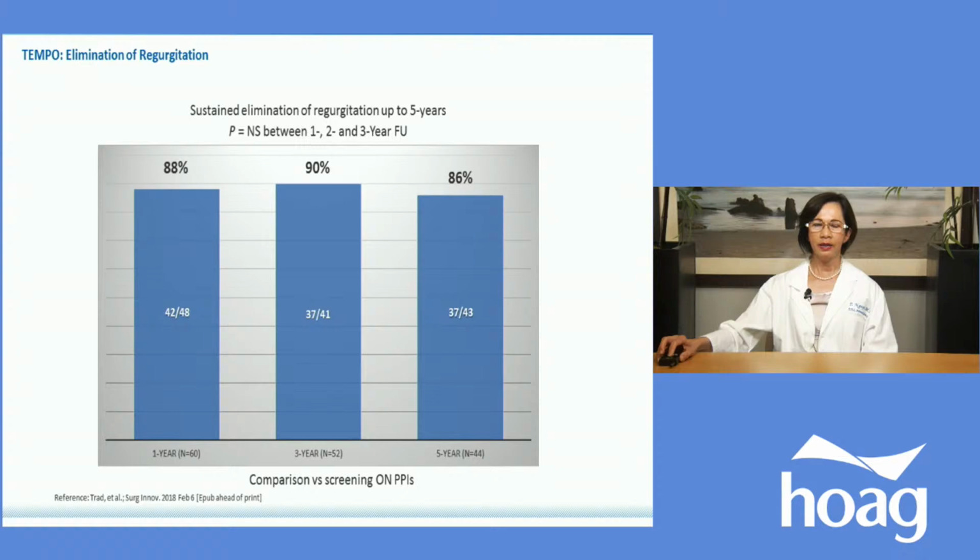Here we look at elimination of regurgitation. So the antacid medication, as I discussed, cuts the acid and you don't feel the burn, but the food or the stomach contents can still regurgitate. So this is an indicator of elimination of regurgitation up to 5 years after the TIF procedure.